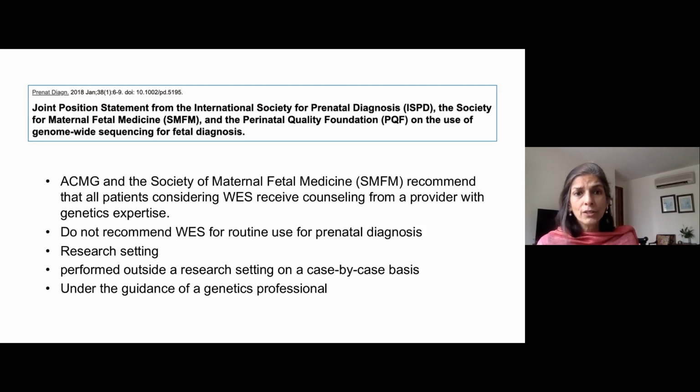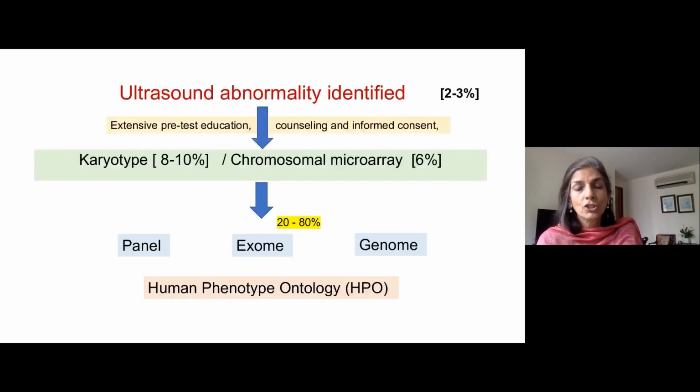And because of these limitations, various societies, the ISPD, the SMFM, the Perinatal Quality Foundation, still do not recommend whole exome sequencing for routine use for prenatal diagnosis. However, they recommend that all patients who do receive it on a case-to-case basis need to receive extensive counseling from a provider with genetic expertise. They do recommend that it's still to be used on a research basis, but within the guidelines, various case scenarios have been defined where it can be used, but after counseling from a genetic provider. It has to be under the guidance of a genetics professional.